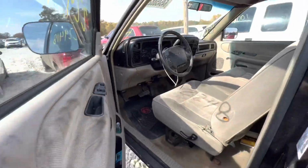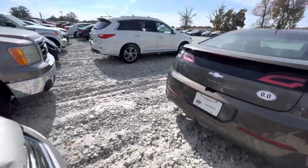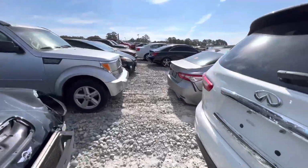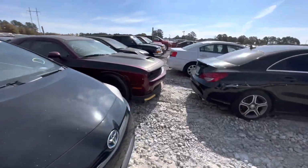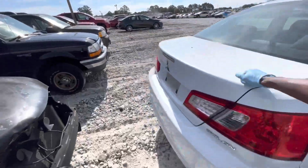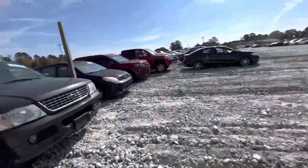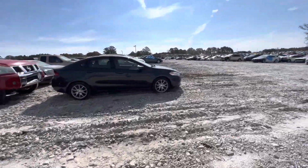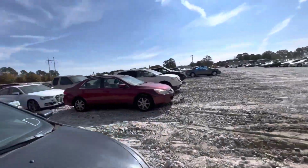Told y'all, man, can't find nothing good. No damn reverse in that damn thing. No reverse, man. We got the Mitsubishi Galant. Absolutely nothing, bro. Absolutely nothing going on.